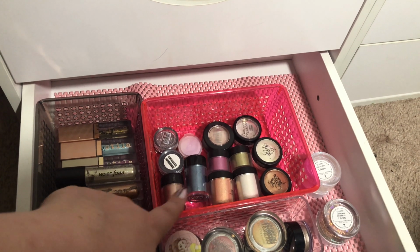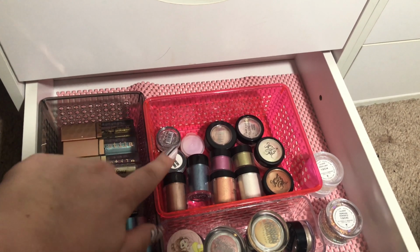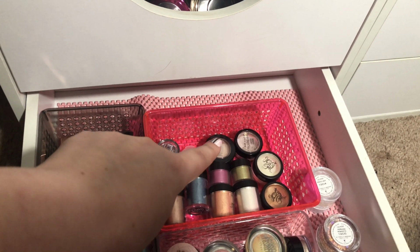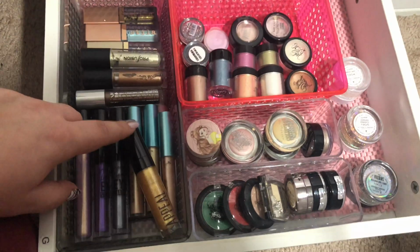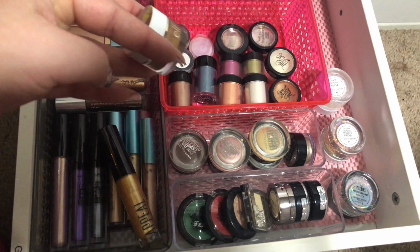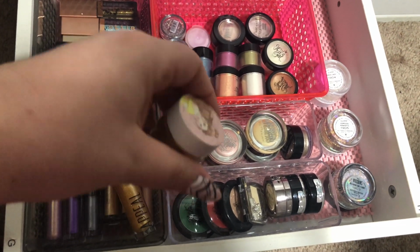I think these are Wet n Wild, Profusion, some from Geek Chick Cosmetics, I believe it is what it's called. A little Villains jelly shadow there, some glitter, and some Jesse's Girl little pigments. And then I have some of my color tattoos in here. I had a bunch more, but these were the only ones that were still good to use, so I hung on to those.